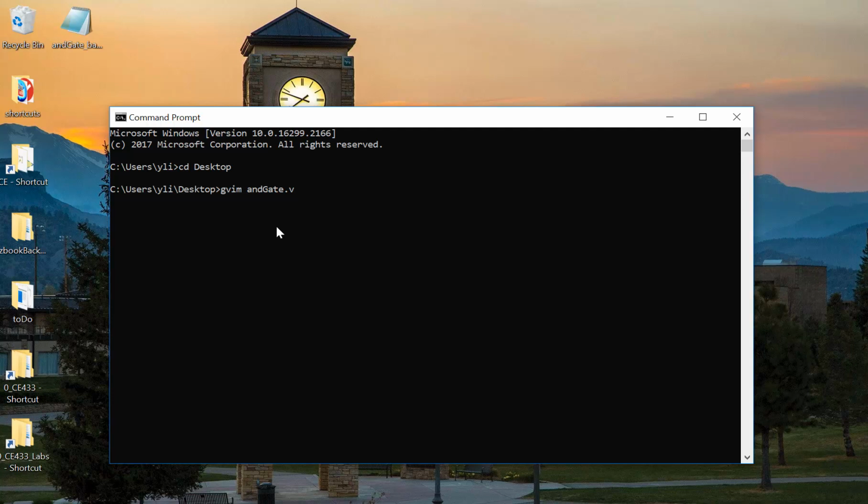There are two very popular hardware description languages. One is called Verilog. Another one is called VHDL. So Verilog is the most popular one in the US, in China, in a few other places, I don't know. But if you're trying to find a digital design job in the US, it's better to learn Verilog. But it's okay if you only know VHDL.